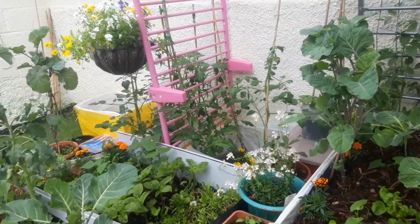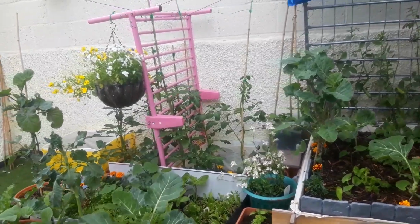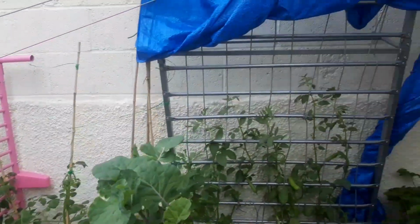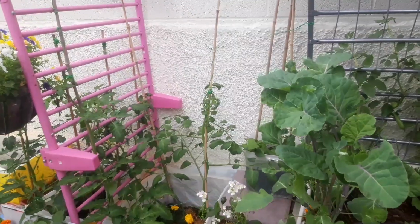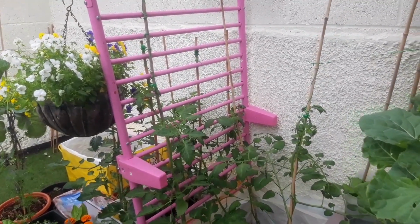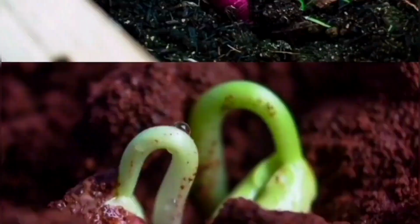Bright pink bed frame over there. That's another addition that we have to the garden, which I really love. I'm so in love with this bed frame. As you may have gathered, I've got bed frames. They make beautiful trellis, and they're very sturdy, so they're very reliable and durable as well.